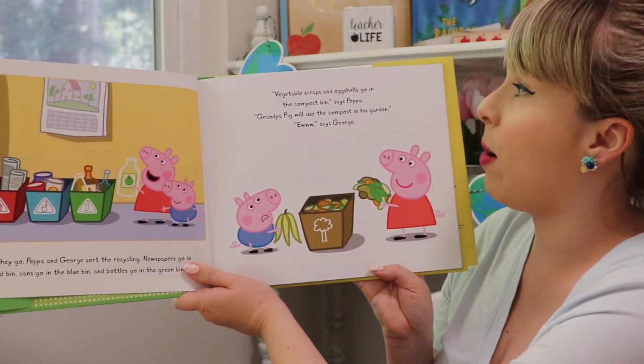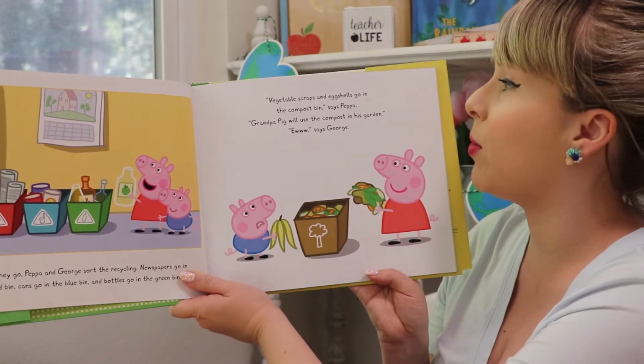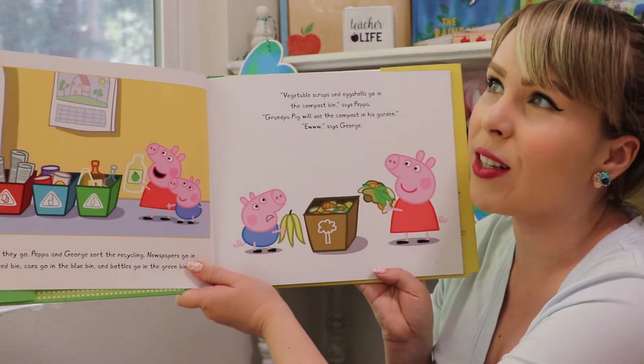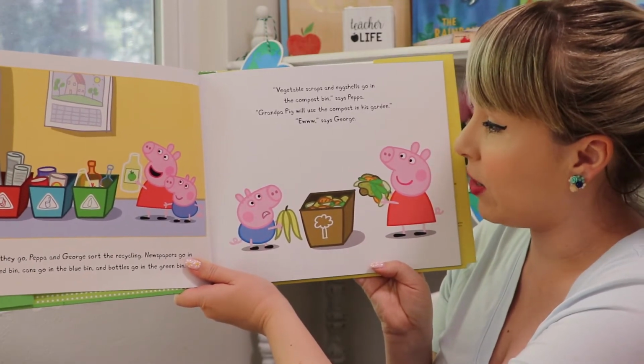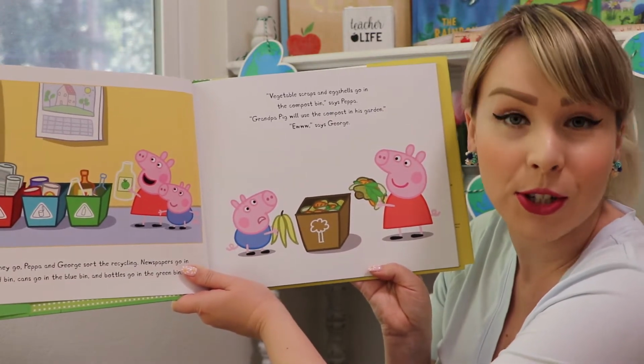Well, vegetable scraps and eggshells go in the compost bin, says Peppa. Grandpa Pig will use the compost in his garden. Ew, says George. Actually, things like banana peels and different scraps of veggies are good for helping the garden grow. Did you know that?